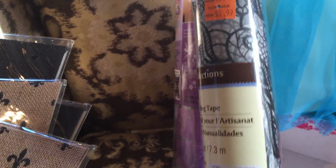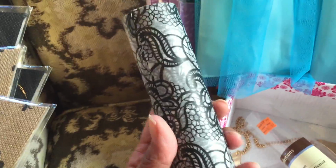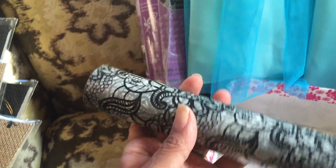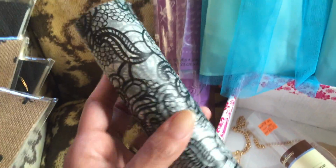This is crafting tape, but let me show it to you. Look how thick and pretty it is. Look how wide it is. And look at the pattern on it. But that's tape. I've never seen a roll of tape that thick before. Okay, and I'll definitely try to incorporate that. And it's really a lot on the spool. So I'll try to incorporate that in something.